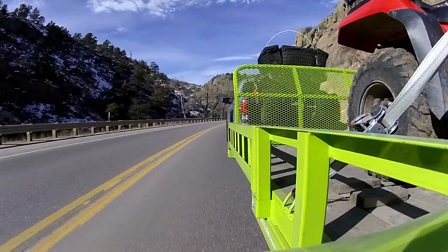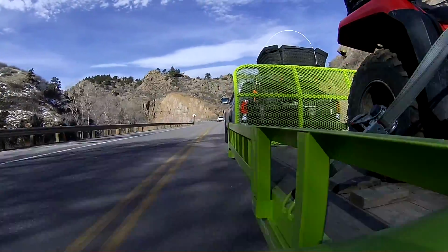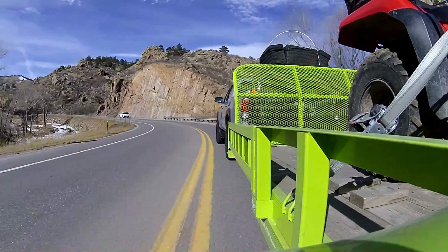This one here on the highway is rated 23 miles a gallon. We're only getting 12, but we're hauling a trailer, we're in the mountains, and I'm playing. We're going uphill.